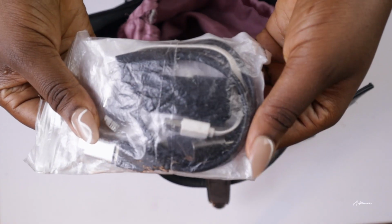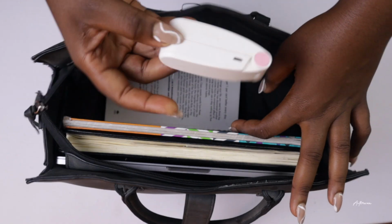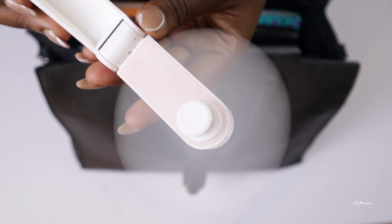I have this Ziploc bag that carries some of my USB cables. I have my extra SD card in here. Then I always carry this fan because it's so hot in a car. Sometimes I don't even bother to make up to work because by the time I leave home to work, I'd have just sweat everything away. So I always carry a fan.